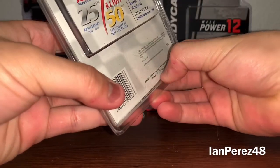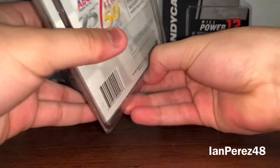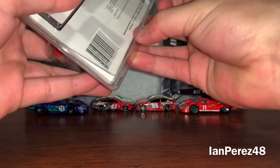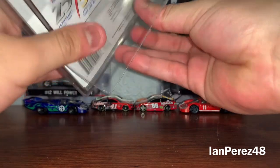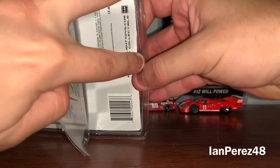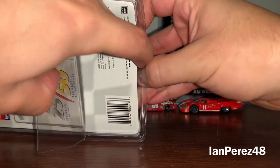I did open this Sunday night, and when I opened it, the car was wet, and I have no idea why or how. That's just weird. I never had that happen to me for any diecast until this one.